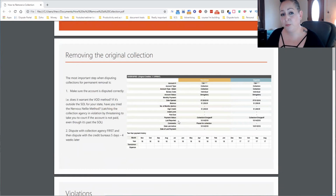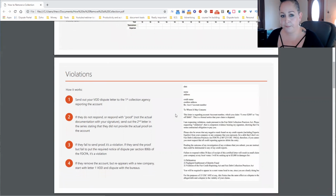But when you dispute using the VOD method, validation of debt, whatever you want to call it, you want to send out your letter to the collection agency first. And then anywhere between 5 days to 4 weeks later, I really, really recommend 4 weeks, and I'll tell you why, then you dispute with the bureaus, okay? And the bureau letter should not be a template, the first one.